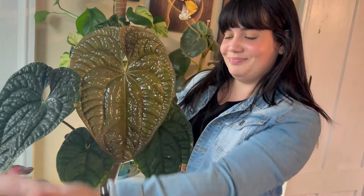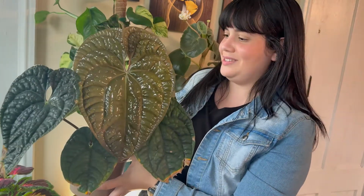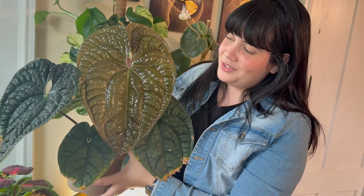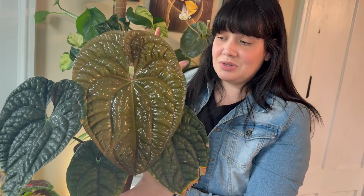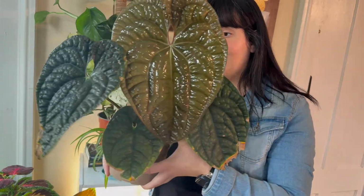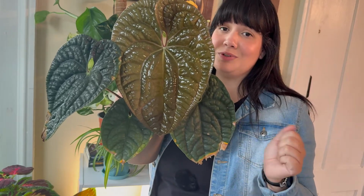Okay, and now for number 1, my Anthurium Luxurians. Look at that gorgeous, stunning leaf. My goodness. If you guys have been here before, you probably saw me repotting this plant, I want to say about 2 months ago. So I was surprised when she gave me this leaf. I wasn't expecting this leaf to be that big, but look at how stunning. She is quite soft. She still hasn't hardened off, but she's just gorgeous. I can't stop looking at this plant.